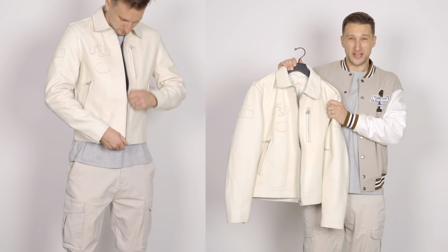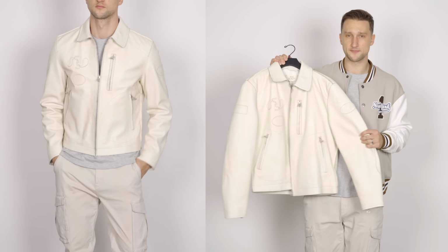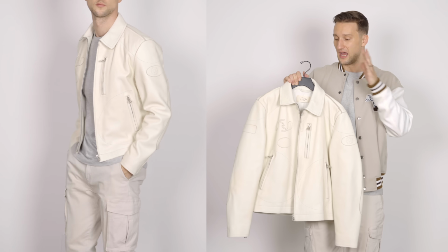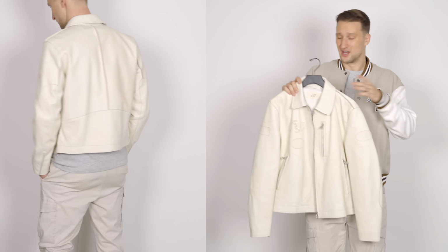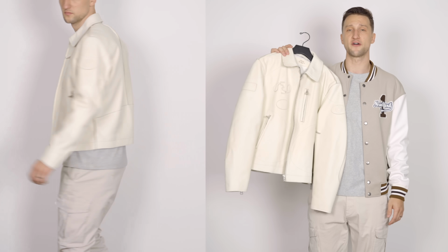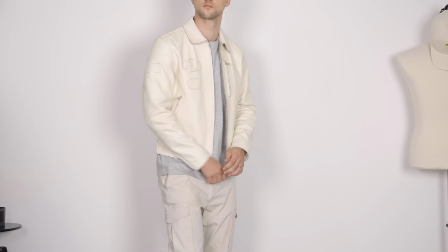The fact that this is white, and the fact that the styling is a bit 70s, like some of these patches, even on the website, I kind of thought it wasn't gonna look as good on me. I do like it a lot on me now. Generally speaking, the vibe is a little bit different, but I still wouldn't pay $500 for a white leather jacket. That's just my opinion, but still, I'd love to hear yours.